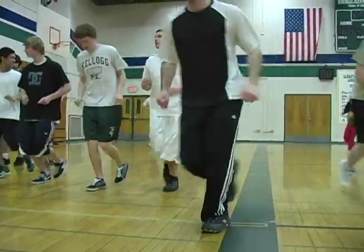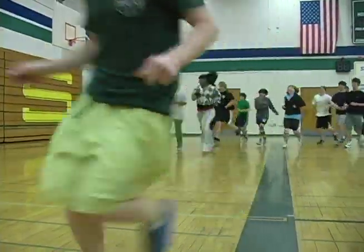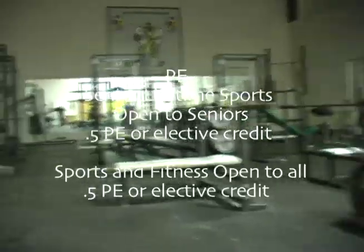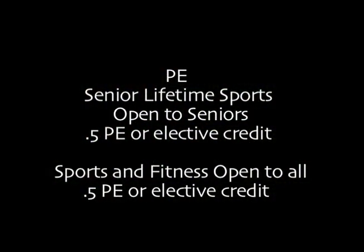This would be, again, an introduction to PE, since this would be our first time doing this class. We would kind of figure out who enrolls in it and then assemble the class and create it to fit the needs of the kids that enrolled in it.